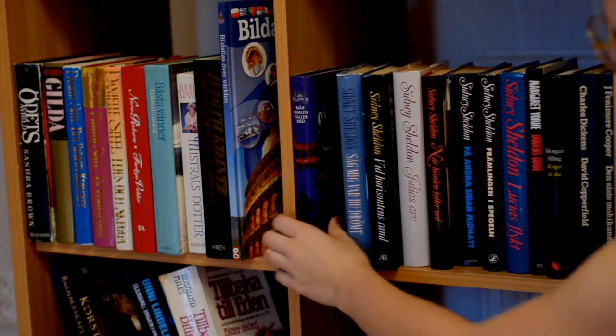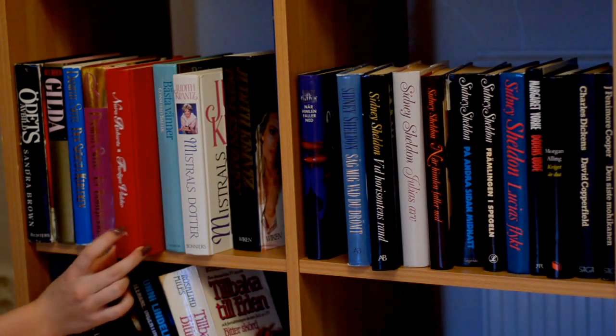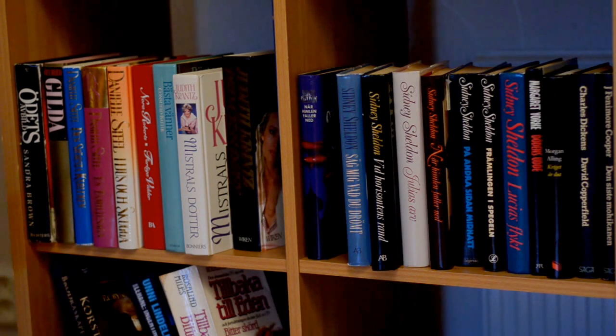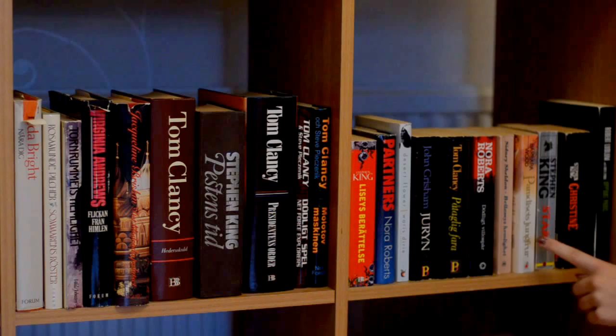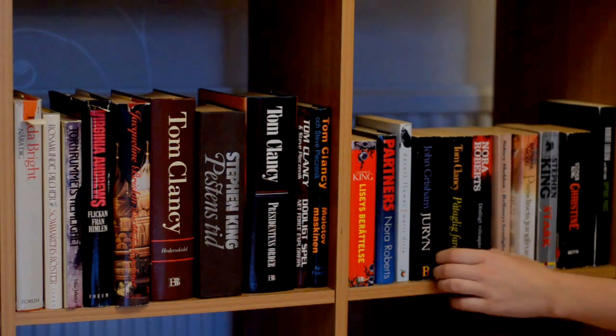This is also by Sidney Sheldon. Here is some more Nora Roberts, Danielle Steel, Sandra Brown. Probably my mom's books. Here we clearly have some more Stephen King. This is Stephen King, Barbara Wood, Nora Roberts, Tom Clancy.